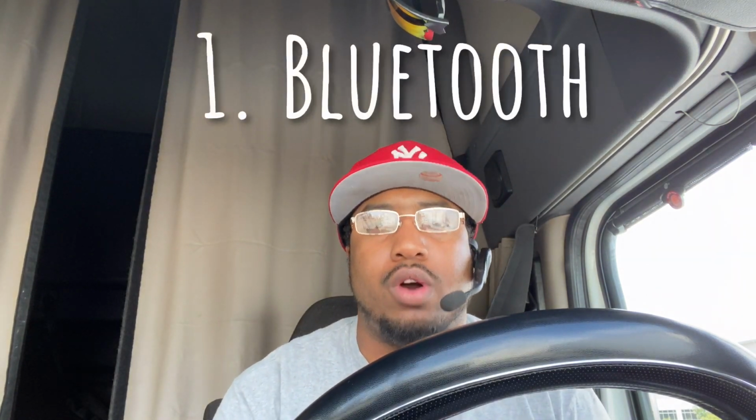So, what are the 10 things every truck driver should have in their truck? Well, let's cut straight to the point. Number one, Bluetooth headset. As you can see, I have a Blue Parrot. I prefer Blue Parrot because they have a 99.6% noise cancellation rate on it.